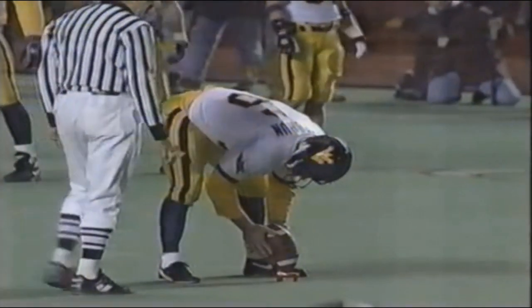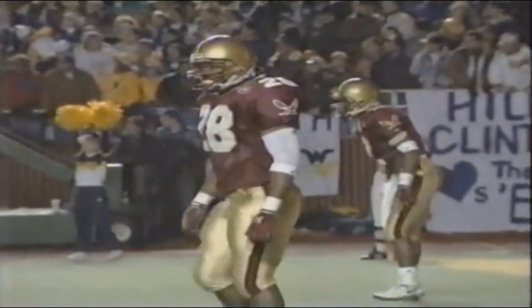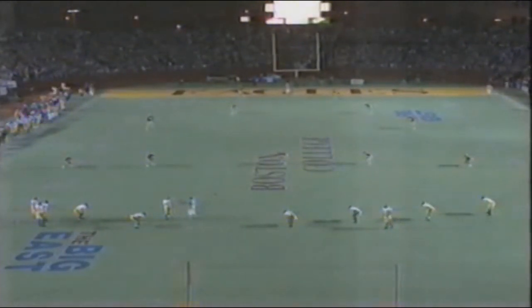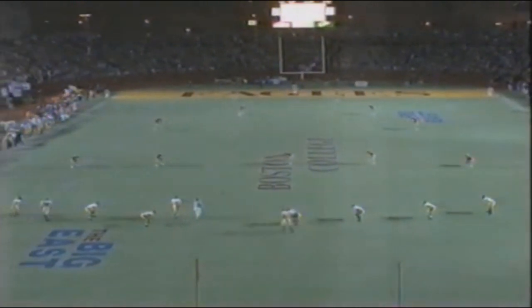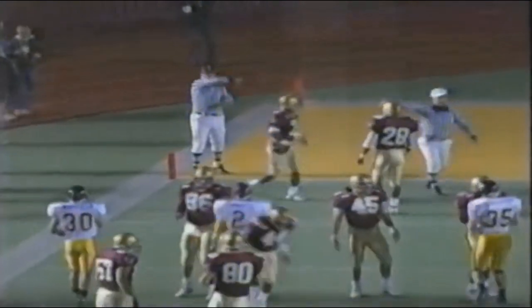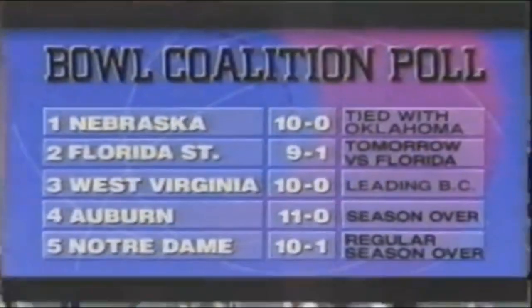Todd Sauerbrunn will tee it up, and Tony Ransom and Anthony Comer await for Boston College. Travels over to Ransom in the corner, and it's a touchback as he tiptoes out after making the catch. So Boston College will work from its own 20-yard line.